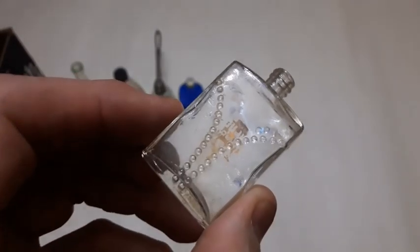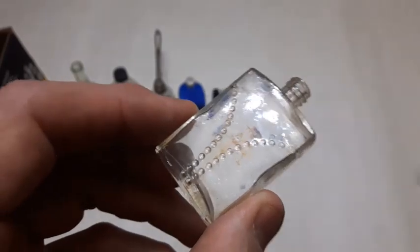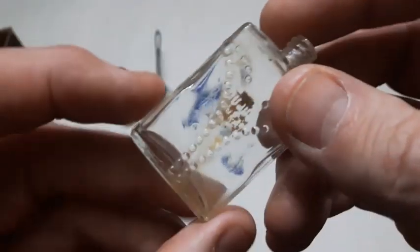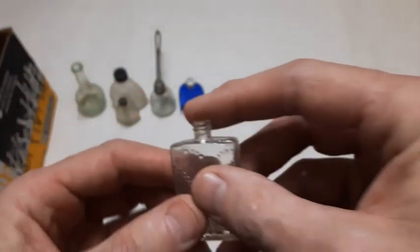Okay, here's just a clear one. Lid's missing off it. Bit of a label on the back there. Nice little design on it. Let's put that one here. Well, maybe we'll lay it down.